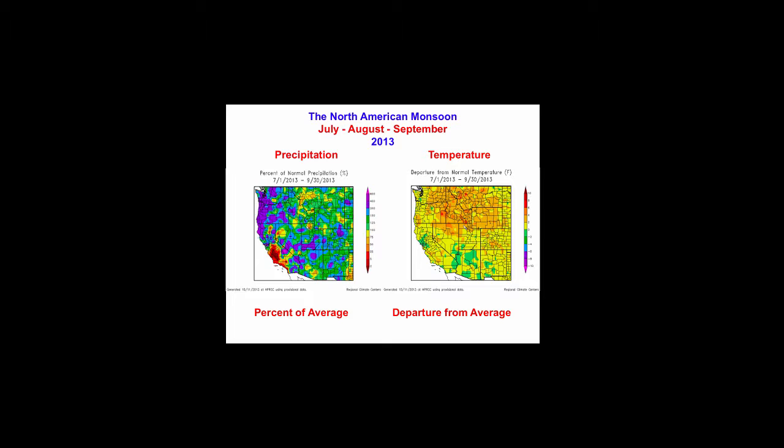Even though it was above average in precipitation up in the northern Great Basin, it was also above average in temperature as well. So we just ended the monsoon period, which starts right around the 4th of July or so. It usually comes into Arizona and New Mexico, and typically preferentially affects one more than the other. It usually doesn't affect both states equally, but this year, just looking at these graphics, both of them ended up predominantly above average in precipitation for the 3 months, July, August, September, in the left-hand side.